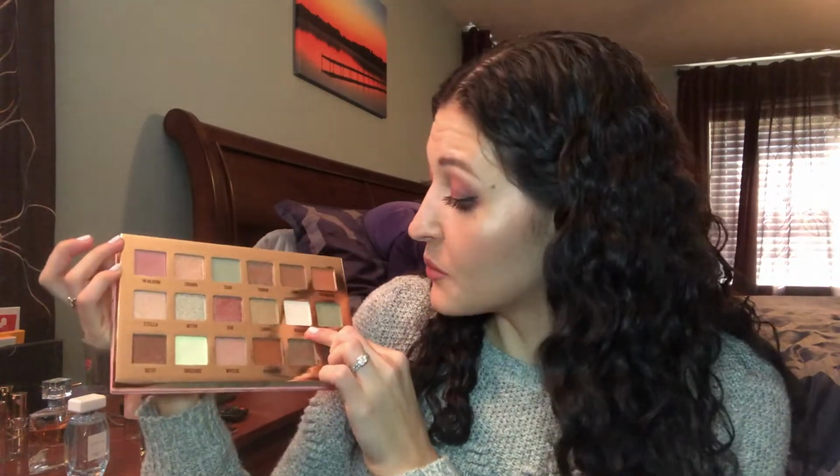It looks kind of boring in the pan, but it's actually a beautiful duochrome. So it's going to shift a little bit pink. And so that goes really nicely with all of these shades. However, that is really your only true highlight type of shade, which is fine. Again, that's not necessarily something that's going to turn me away from this palette. It's just something to point out in case you are somebody who wants to use this palette on its own without anything else. Now, that being said, you could use this shade as an inner corner highlight for every single look. You absolutely could. It's definitely bright and beautiful.